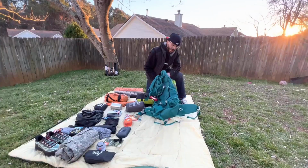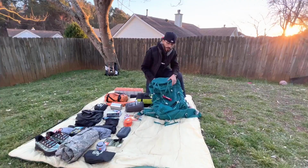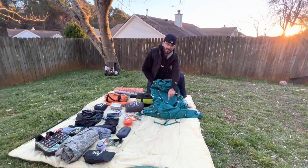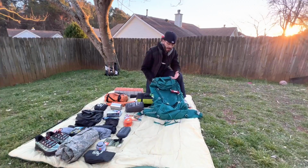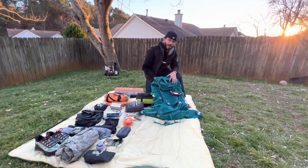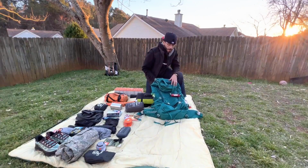One thing I love about this bag, it's super sleek, super tactical with all the compartments that go along with it. It has this mid-section zipper area, so it gives you the opportunity to get everything that's in the middle of the pack without having to pull everything out from the top.